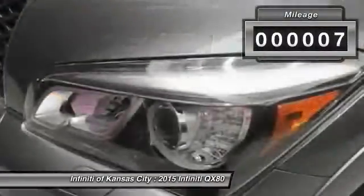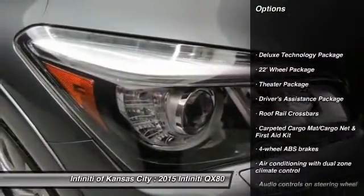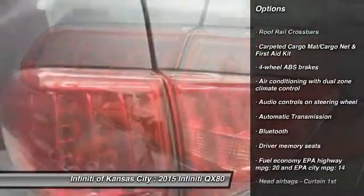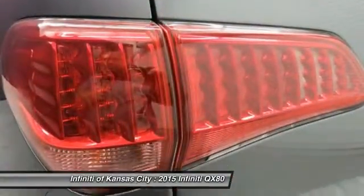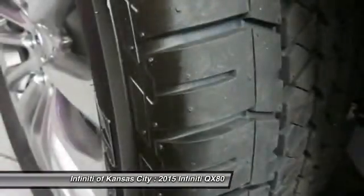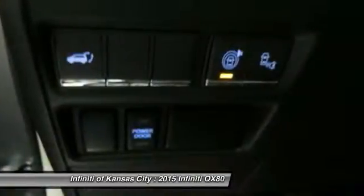Here are some of this vehicle's great options. Remote engine start, navigation system, traction control, Bluetooth, automatic transmission, power windows, remote power door locks, passenger airbag, heated driver's seat, leather seats. Wouldn't you look great in this vehicle? Stop in today and see for yourself.